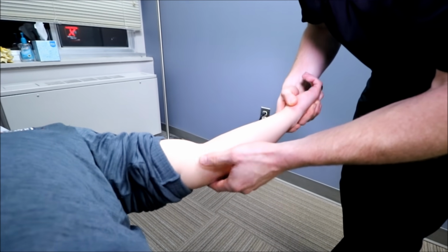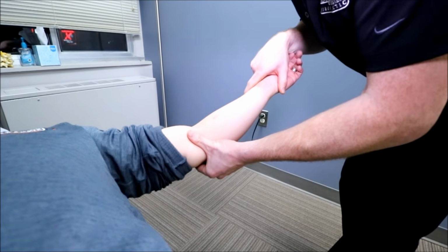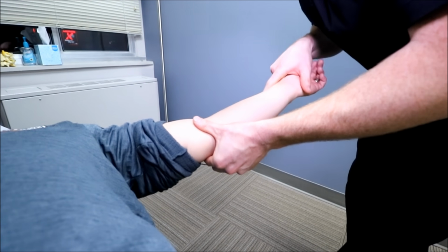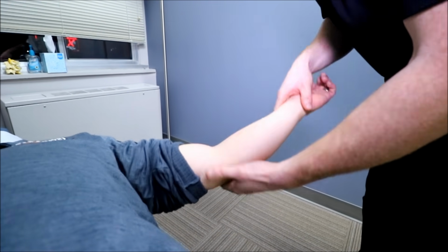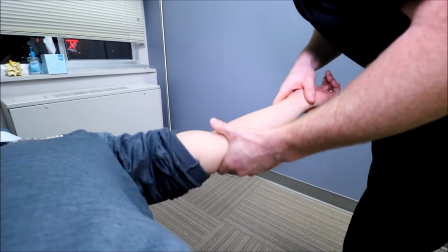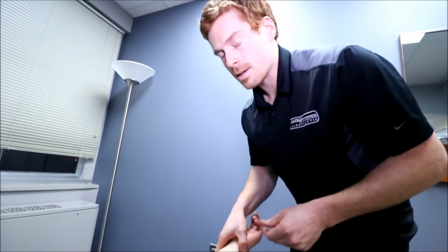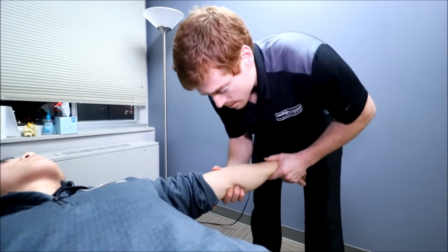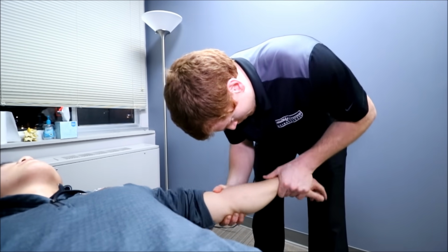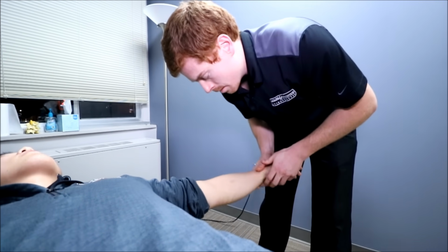So relax here. So I hook onto that back there. I'm going to put him in external rotation. I'm using my top hand to rotate as well. And then I'm putting him into extension on the elbow as well. So relax. Let that drop. Good. Good. And you'll hear a pop. You'll hear a little click sometimes. And good. And just reassess range of motion. Good. Just a little adjustment here. Good.